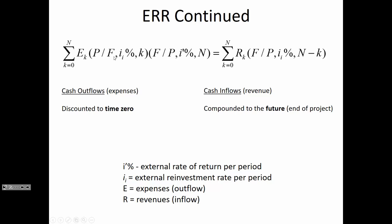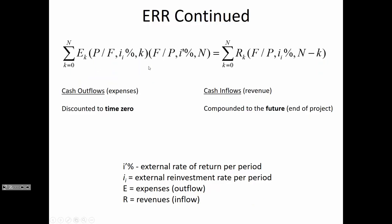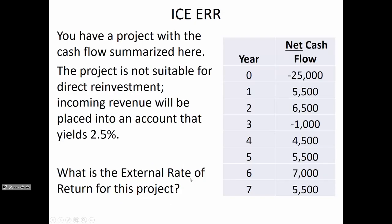You're taking the sum of, if we go back to the diagram here, all of the expenses, the outflows you take to the present, all of the revenues you take to the future, and there's two interest rates here. There's the external rate of return, which is unknown, and the external reinvestment rate, which is given.